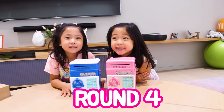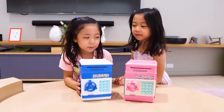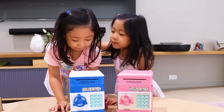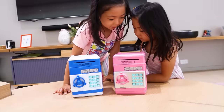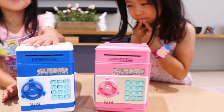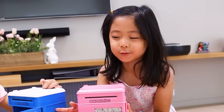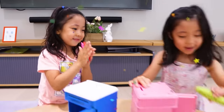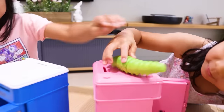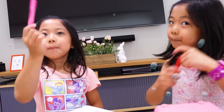So for round four, which safe? No, Kate's pink. Which one? They can't decide. Should we pick the blue safe? Blue! Yes. All right, one, two, three. Okay, I'm gonna take first. Oh, nice! You got it right. Now the caterpillar. Oh, cute little caterpillar. That's a fat caterpillar. He ate a lot of food. So what is it? What'd you guys get? Bubbles.